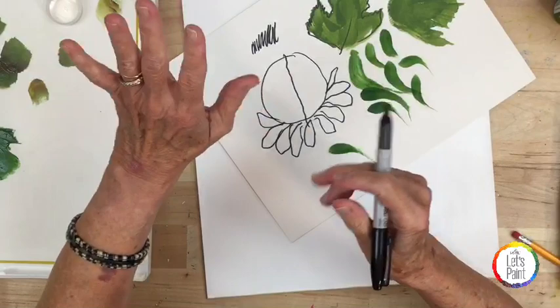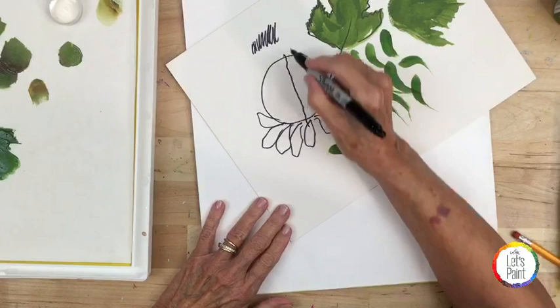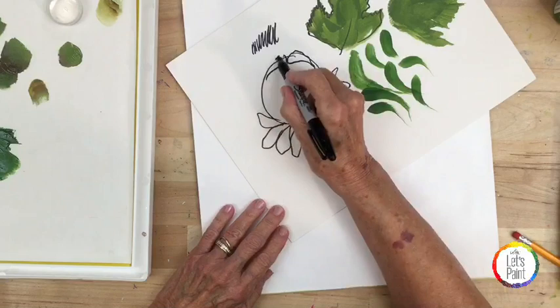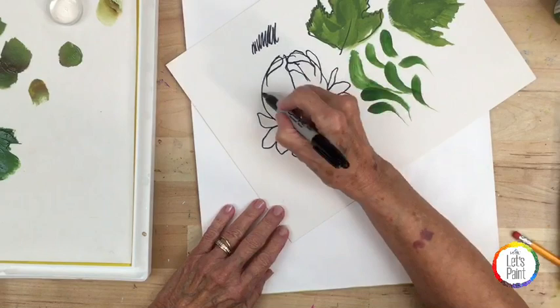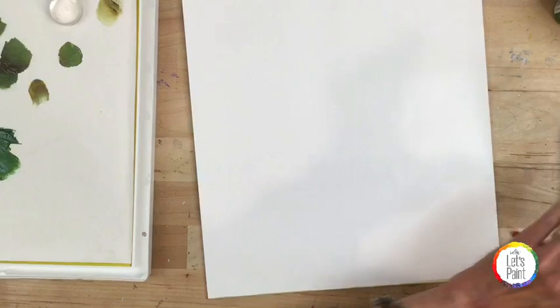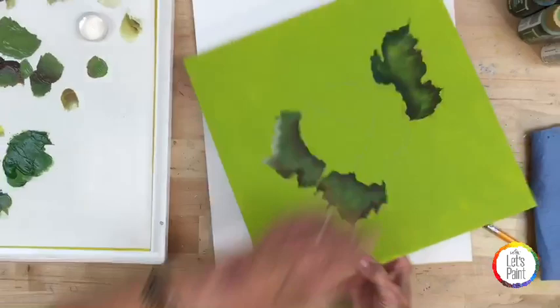All right, now look here. I'm going to make comma strokes on the right side. The commas will angle to the right. On the left side, they're going to angle to the left, and I'm going to do comma strokes all over this mum. But before I can do that, I've got to get all these gorgeous colors down on the chrysanthemum.